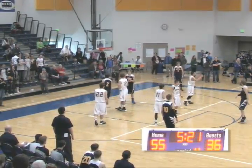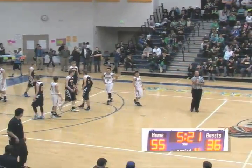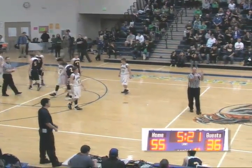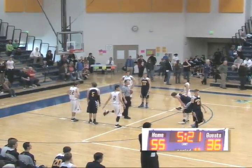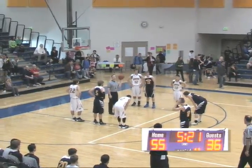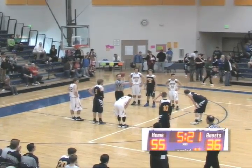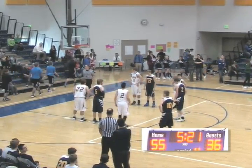Jensen drives, draws the foul. Could have been a travel. He took that jump step after taking two steps, so it's basically a four-step motion. You can use the jump step, but you can't use everything else first. So it's a 1-and-1 situation off of the foul on Ridge, and that'll send Trevor Jensen to the line. Travis Jensen is set to check back in for Rockwell.